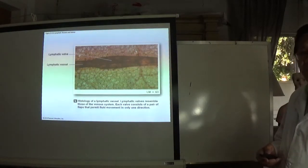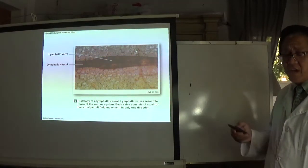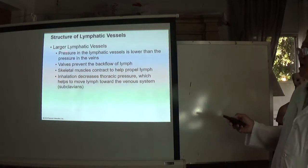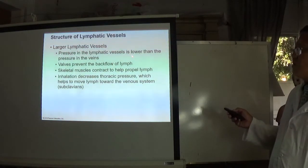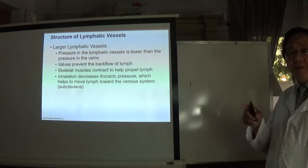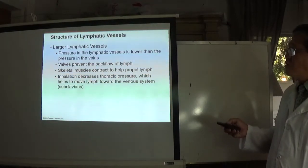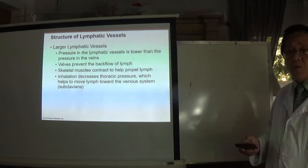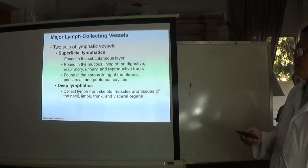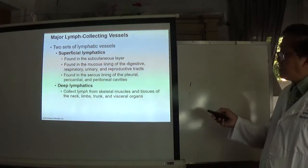Again, the lymphatic valve found inside the lymphatic vessel will regulate the flow of blood, or in this case lymph, in one direction. In large lymphatic vessels, pressure in the lymphatic is lower compared to the vein. That's why you would expect the flow of fluid from the veins towards the lymphatic vessels, from high to low. And the valve prevents what? What's the key word there? Backflow.